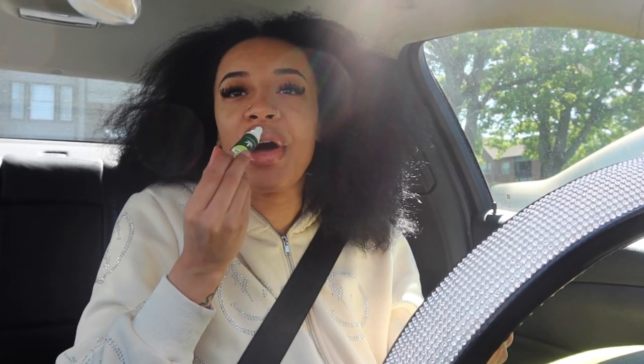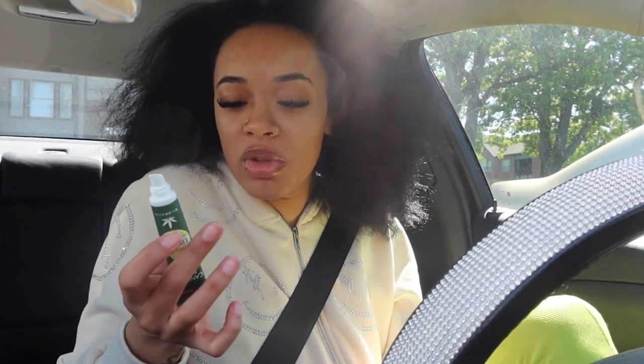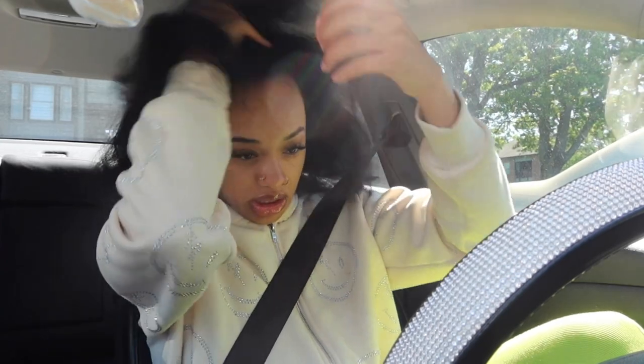Yeah, so I found this lip oil stuff and I'm in love with it. Like, it's way better than lip gloss. It's kind of like lip gloss, but it's not. It's Ruby Kisses. I think I've used it before when I was younger, but I really don't wear lip gloss that much anymore, so I haven't been going to the beauty supply store to get anything.